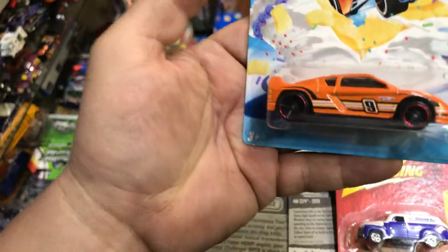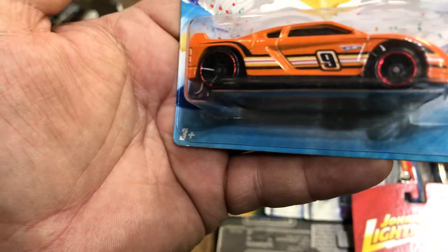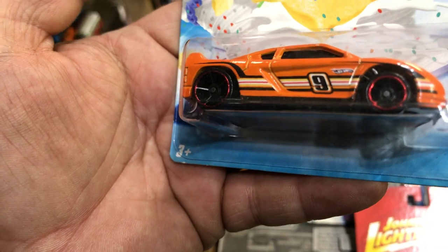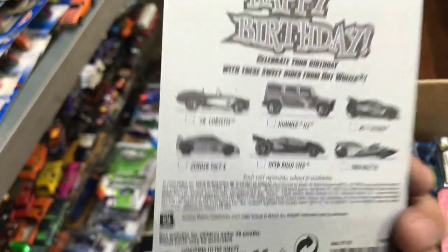Happy birthday cards. I don't remember these. Happy birthday. Give it to anyone. Oh, here are the other birthday cards. Like the Hummer. Okay, let's see what else in here.